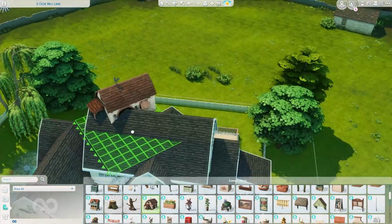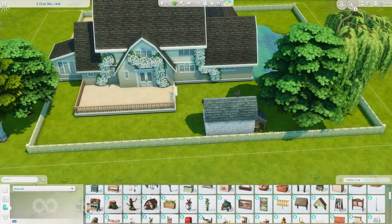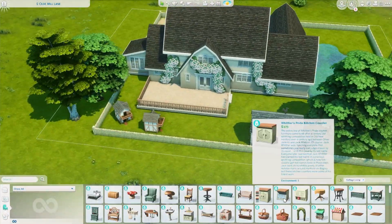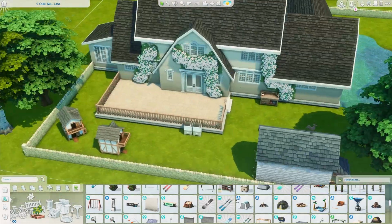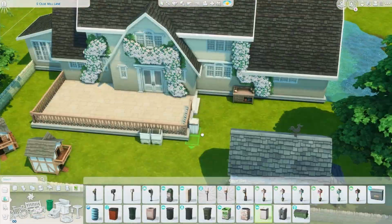And I'm very happy that I ended up adding that little pond right next to the house. I think that it looks very cute and I just love it. One thing that I was supposed to say as well is that I put a few beehives in here and I thought that it was a very nice addition as well.